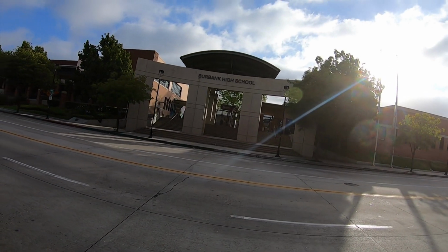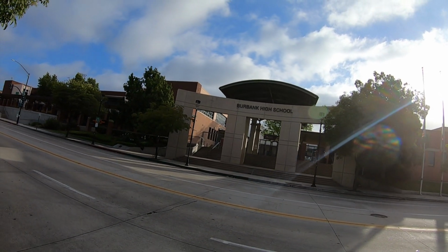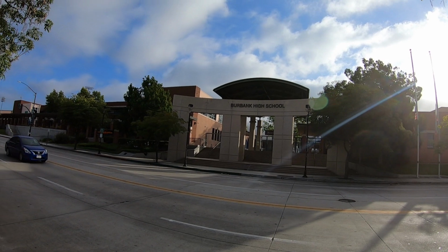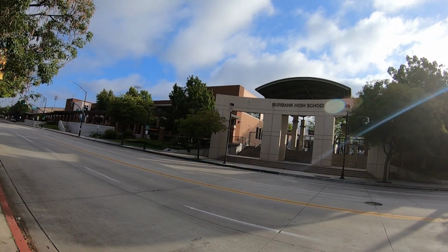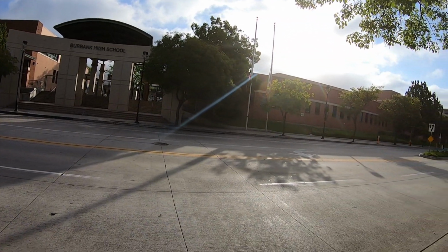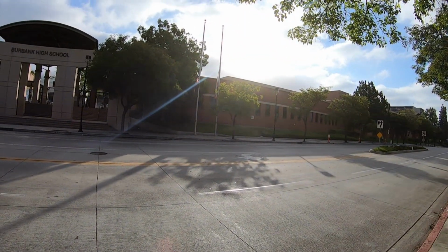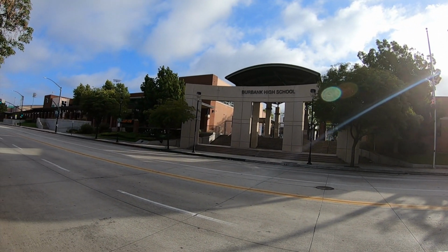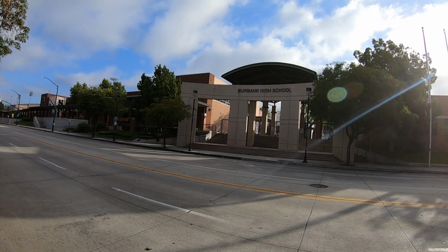Sorry about the guy with the leaf blower, but look, this is Burbank High. And this is all new. It's not new anymore, but it's new to us still. I'll show what the real front of the school used to look like. This is the front. This is the new front. And I'm showing this because it doesn't look the same.